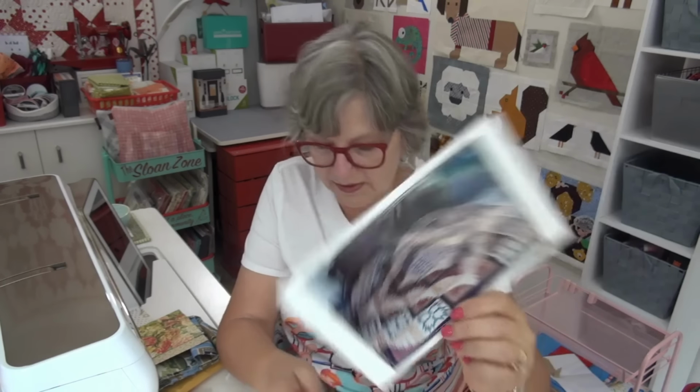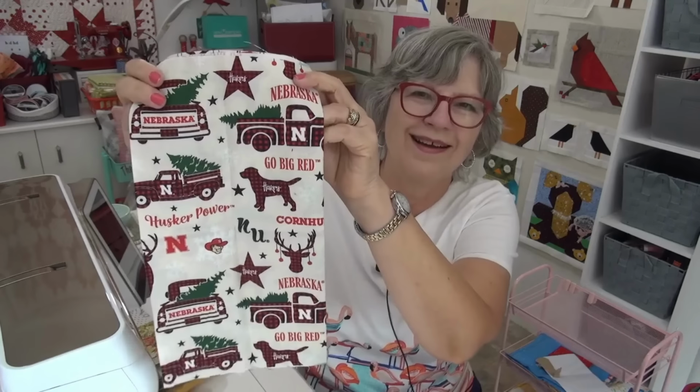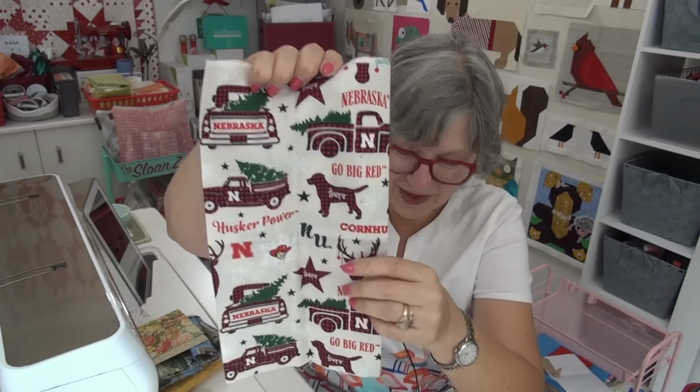This one is from Donna in Illinois. And look, this is a photograph. Look at that. That's a cool way to send something. And she also sent fabric that is not from Illinois. She sent Nebraska fabric. So there you go. And I think she said she was going to do something for her sisters, and she had some left, and so that is wonderful.